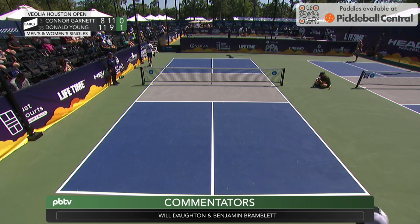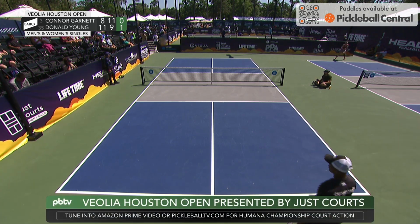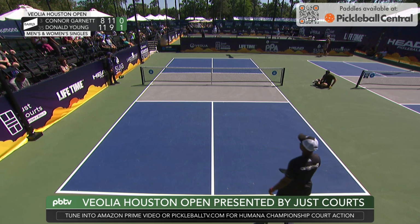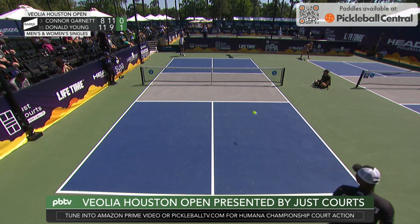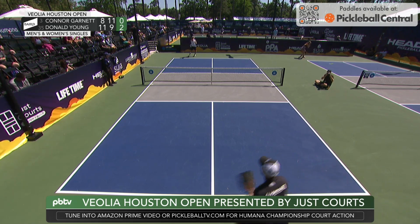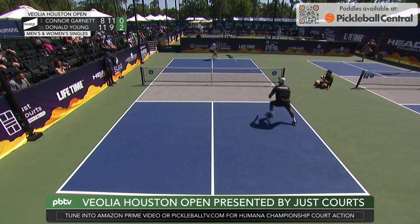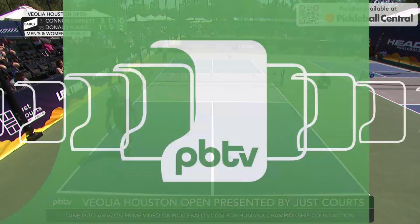Point. So Donald Young starting to mix up that backhand pattern. Last point he went line and he went cross court there. So I really like to see that. And the result's just the same. Yeah. Clean winner on the second one. Two, 0. What a point there.